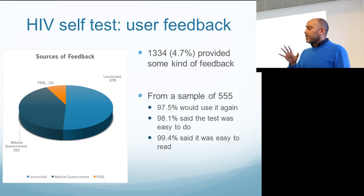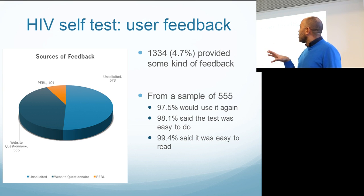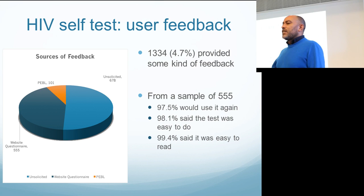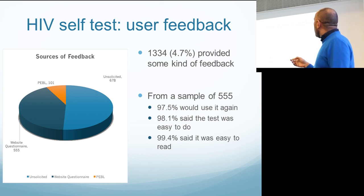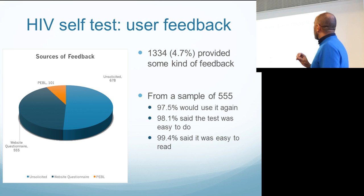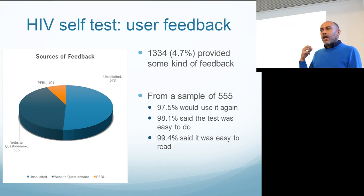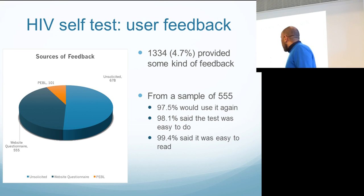In terms of the user feedback, as I said, there's kind of 3 ways of getting user feedback. This is a little out of date now. This is from data when we last looked at it back in April. But there's the website questionnaires, the unsolicited responses from people, and also the Pebble website. So of all of the people ordering the test, about 5% have provided some kind of feedback. And when people were asked about their experience, it was very well received. The results are really good in terms of acceptability. So 98% would use it again, 98% said the test was easy to do, and 99% said the test was easy to read when they did it.